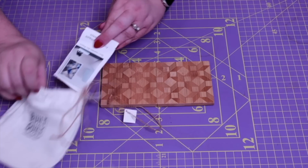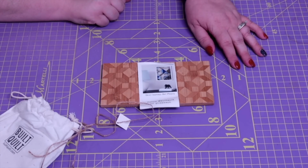And there is a little pamphlet in here about these coasters. And now that I'm thinking about it, I don't think I want to put these in my front room. I've got a little window ledge and a really cute little table in between my chairs, and I think these would make awesome coasters in my sewing room to keep water rings off of my furniture. So, bamboo coasters for me.